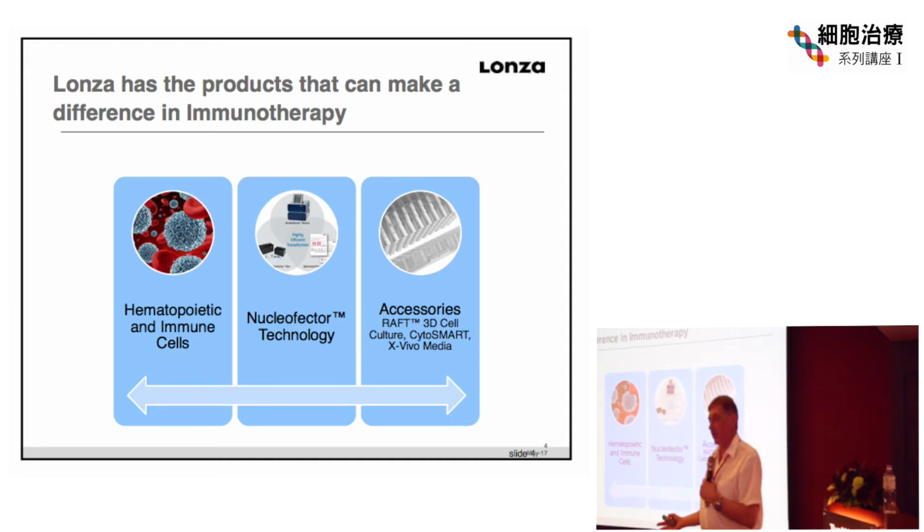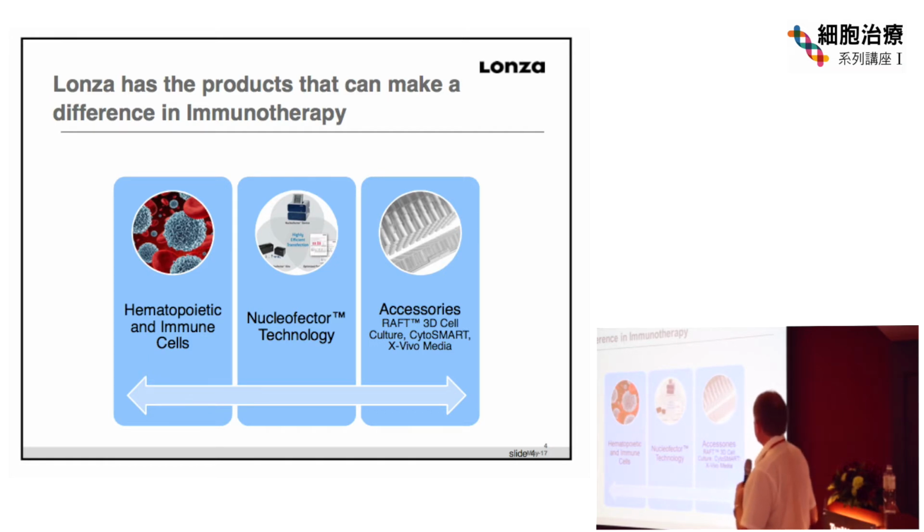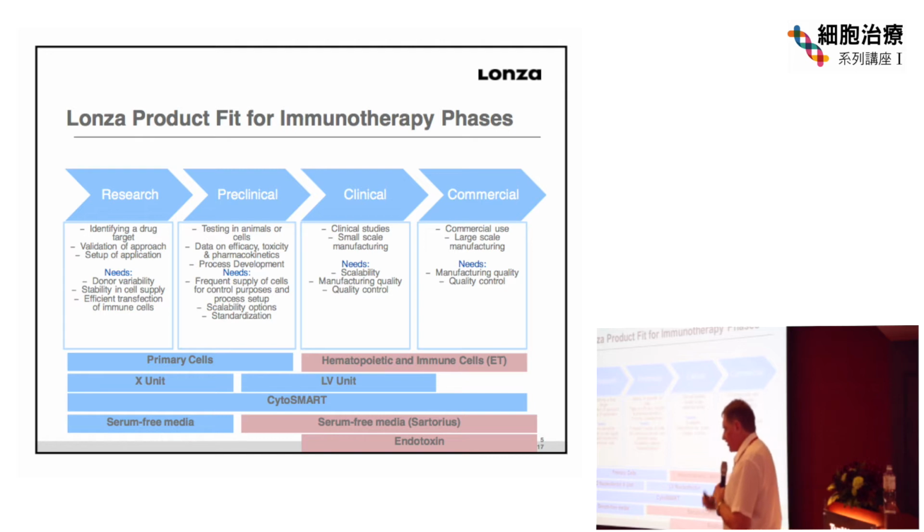And this is an ideal media for the expansion of T cells. This is an important part of any immunotherapy. After you do your modifications, you need to expand your cells, and X-VIVO is an excellent media for that, a serum-free, defined media that is very useful in this context. So when we look at Lanza, we can help out in so many different ways. We have a tremendous amount of expertise and many different divisions that all interact to assist you as you move from the research into preclinical and then clinical and finally commercial modes.